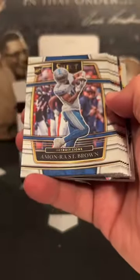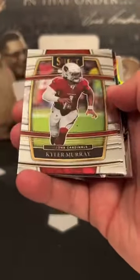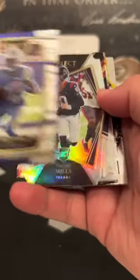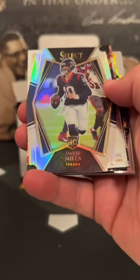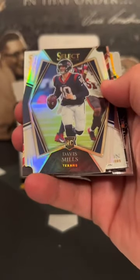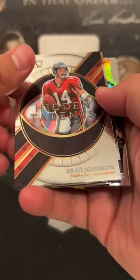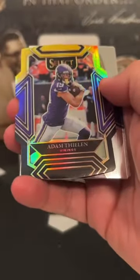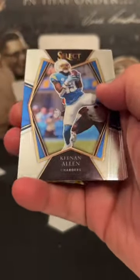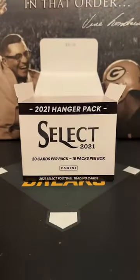Rondale Moore, Carson Wentz, Amon-Ra base, DK, Quiddy Pay, base Lance, Kyler, Tutu, silver Davis Mills. Man, Davis Mills and Devontae Smith, Najee Harris, they're fighting for each other right now. There's the best first box. Brad Johnson, A.J. Brown, Elijah Moore die cut, Devontae Adams, Diggs, and Thielen. Tutu, Keenan Allen, Shannon Sharp, Trey Nixon, and a Chuba club.